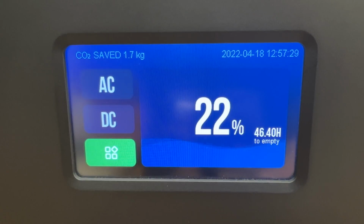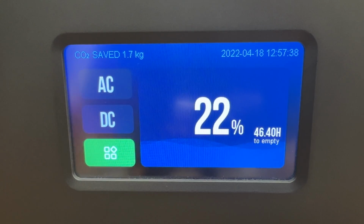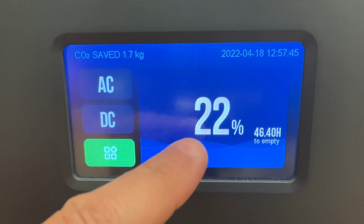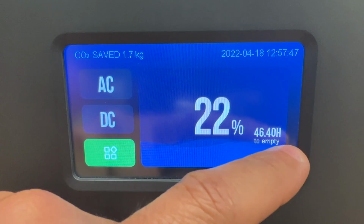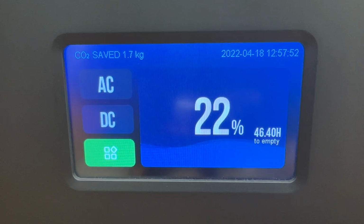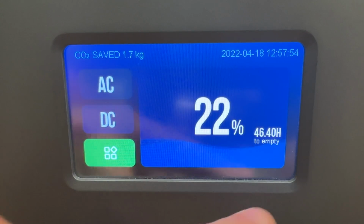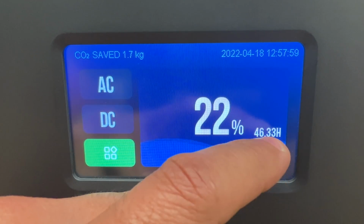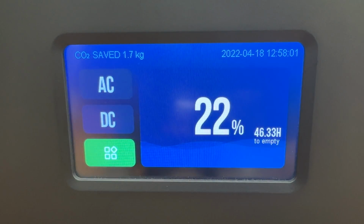All right, now let's look at the menu here. The screen is very nice. It looks better in person than it does on the camera here, but it's very simple, yet it has a lot of information. So first, you get 3 buttons on the side here. So state of charge, right? And then 46.4 hours to empty, calculated from whatever is coming out. Right now, there's nothing connected to it, so there's not a lot coming out, but it does have its own losses. So it tells you that it would last you 46 hours, right?